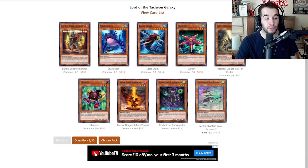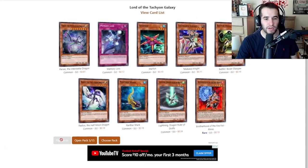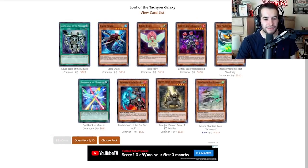We're gonna need some of the big ones, though. The actual rares. There's a Dragon Ruler. There's a burner. Okay, this is looking better. The Dragon Ruler package maybe is decent. That's cool. We're gonna need some of the rares, though. More than just one, I think. We've got a Reactin. All right. And our rare slot is not doing us too many favors. Have we even pulled a holo yet? I'm not sure if we have.